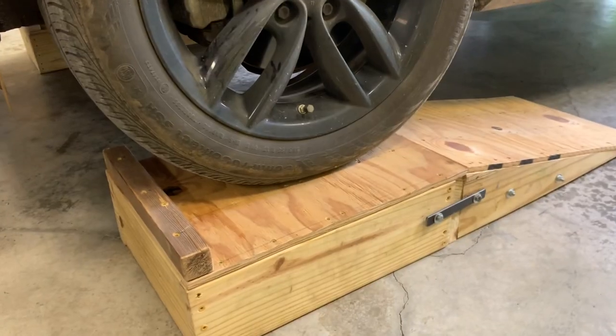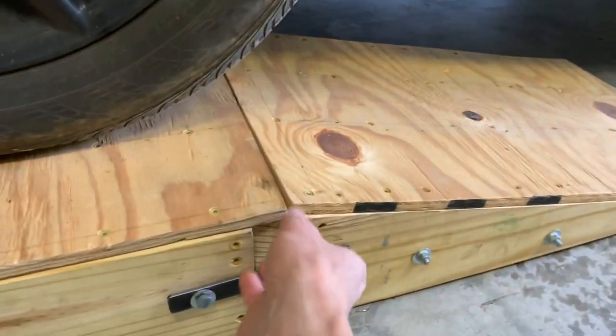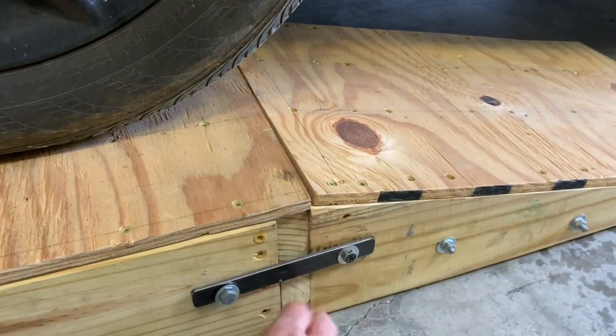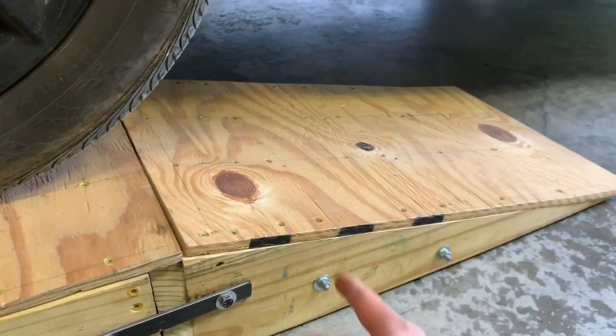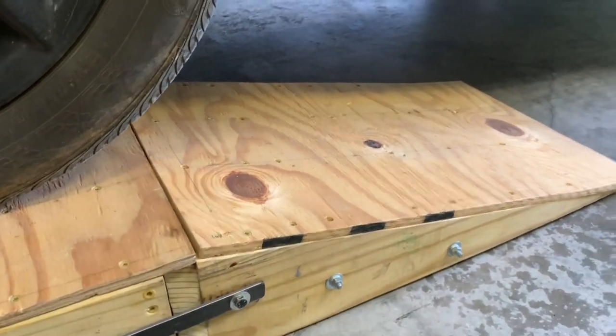Pretty slick improvement. So here's the car on the blocks. And the reason why Dad did it like this is so once he gets the car rolled up on the blocks, he can actually take this back part off and make it easier for him to get up underneath the car. So you just slide that one off, slide the one off on the other side, move it out the way, do what you gotta do under the car. When you're done, you slide it back, hook it on there and back it off and you're good to go.